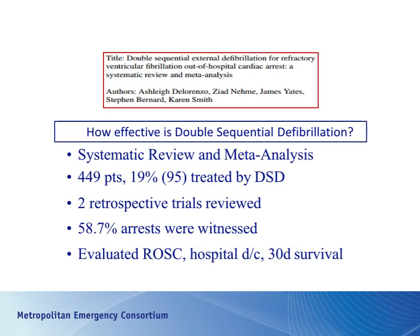So here's a study that has to do with another systematic review and meta-analysis. Studies on this subject tend to be low volume, meaning there's not a whole lot of patients in each population that's studied or is part of the research report. But this was a review and meta-analysis, a total of 449 patients, and 95 of those patients were treated by double sequential defibrillation. They were all in a VF arrest, and they were all out of hospital cardiac arrest.